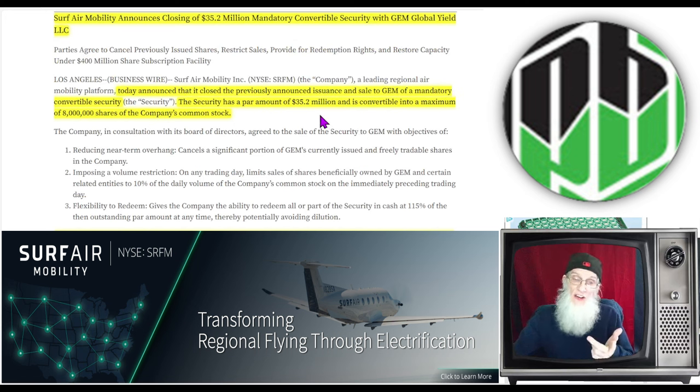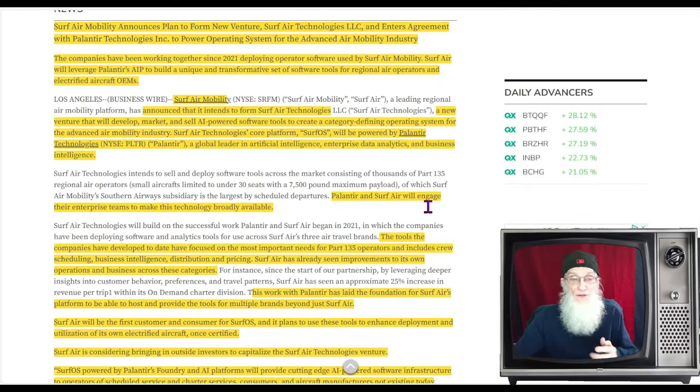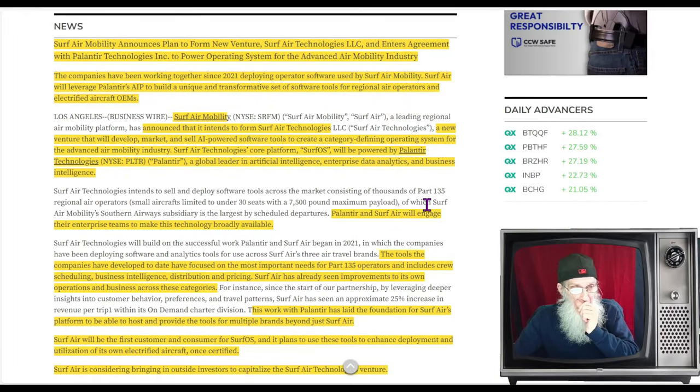So they've got an investment of $35 million, and the same company is offering up a $400 million loan as they need to use it. That is outstanding. The company is not hurting for money. Now, this is the big catalyst, folks.